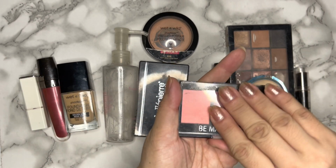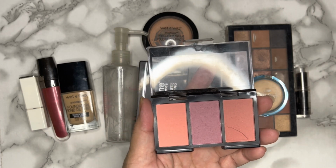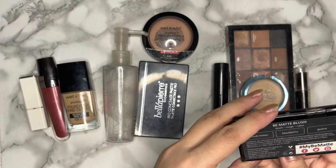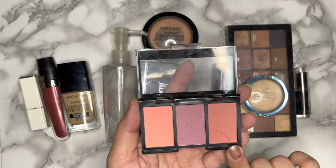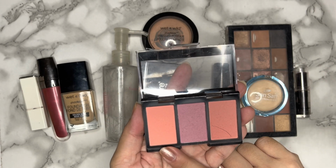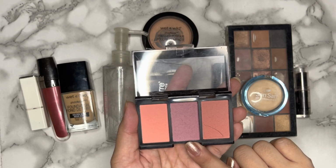And so for this blush, the Be Matte blush, I managed to use this 17 times. I use this shade the most. That shade is Guava. Yes, the Guava shade, I used that 8 times. This melon shade, Fresh Melon, I used that 5 times. And this grape blackberry shade, I used that 4 times.